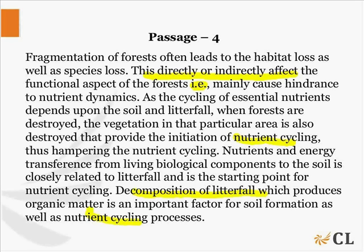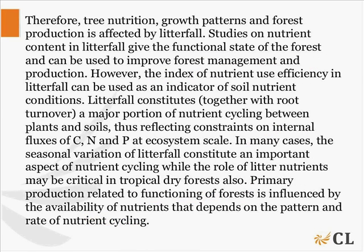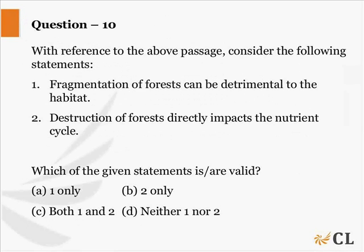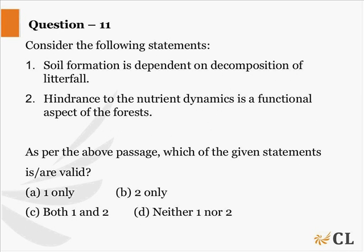So bang on, what I see is hindrance to nutrient dynamics is a functional aspect of forest. It means it is correct. So my answer should be B, which is bravo. That is, only the second part is correct, right? Not the first one. Next question, please. Seems that the entire passage is problematic. Okay, let's move to 12th question.